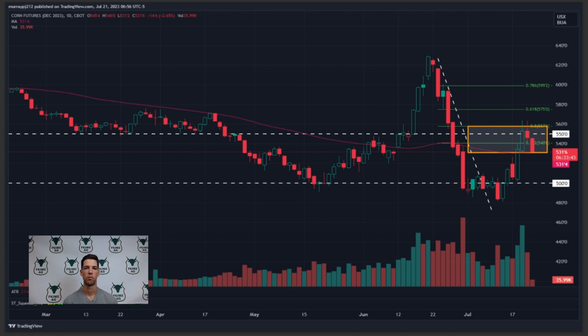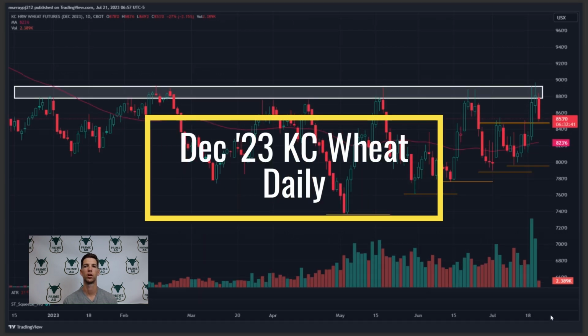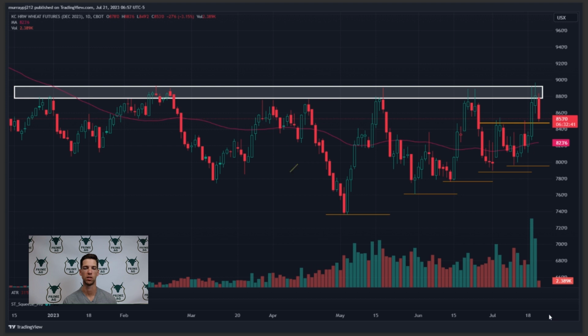That way, if we get down to that $5 price area, you have a plan on what you could be doing. KC wheat, this is the December chart. This is a chart I've been following quite a bit. You can see all the higher lows in here. That big white box across the top, $8.80 resistance area continues to hold. I mean, that has just been a brick wall in here for price on wheat.